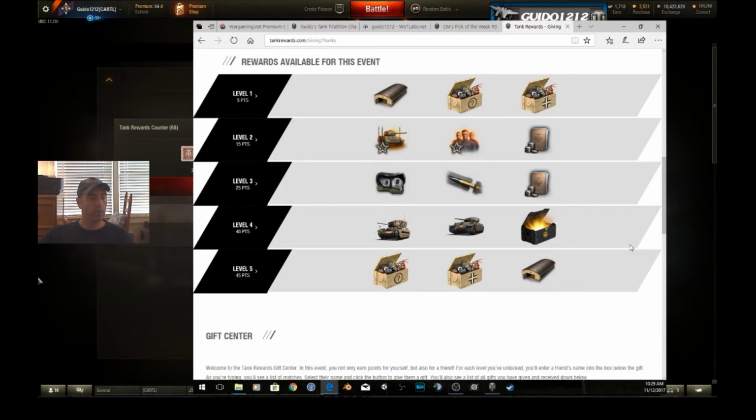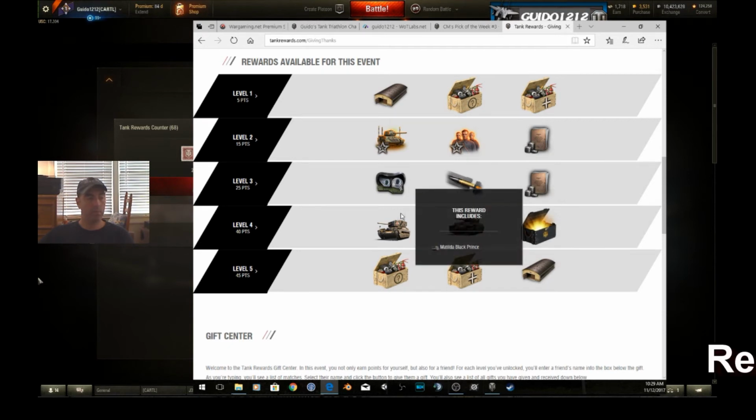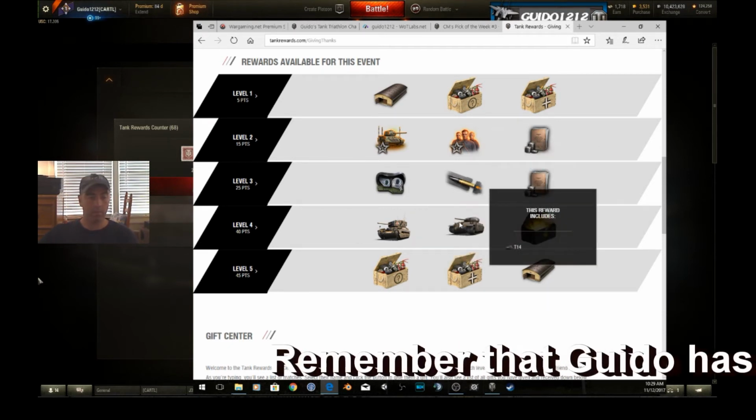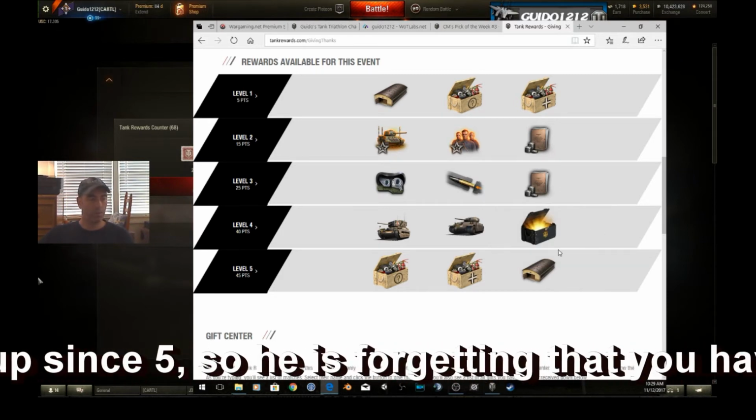Personal reserves, and then we get to here. Holy cow, you get to 40 points, which is actually pretty easy. It looks like you're getting 2 premium tanks: the Matilda, Black Prince, and the T14, T17, T14. So make sure you're doing that. Get your 40 points. That's pretty easy.